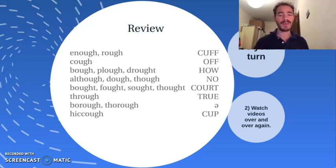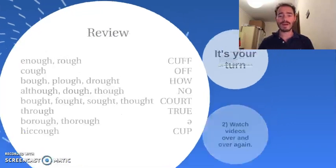Right. And then we have a bit less frequent pronunciations. Through. And then we have borough and thorough. Right? And then hiccup. Right? It's easy to remember because it's onomatopoeic. Quite easy to recall how it's pronounced.